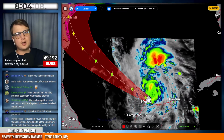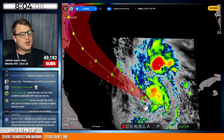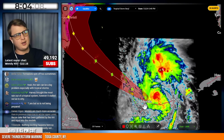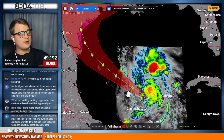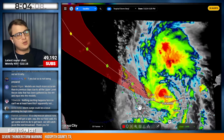The rain could be a big problem, especially with tropical storms. Yep. If you get a rain band that just forms and then goes over one area forever, you don't need 150-mile-an-hour winds to get that to happen. You can actually have that happen without a hurricane, without a tropical system. But it sometimes happens with these tropical storms.